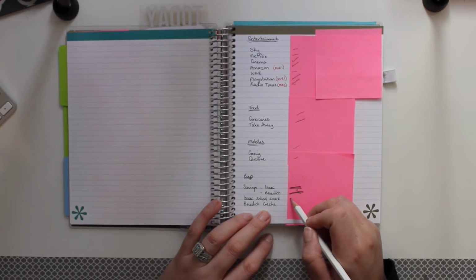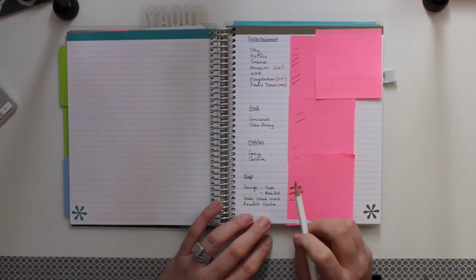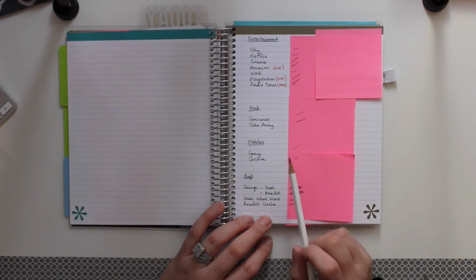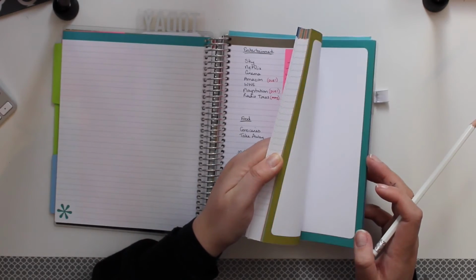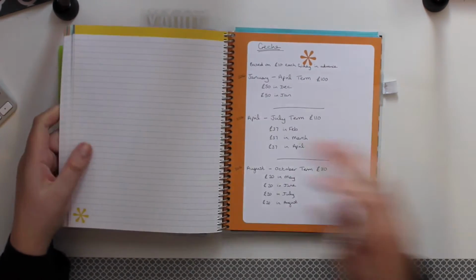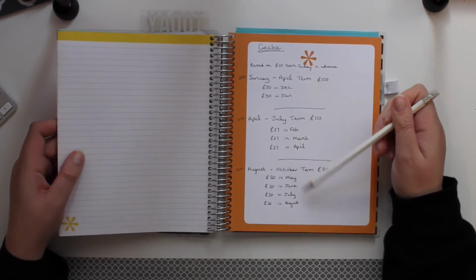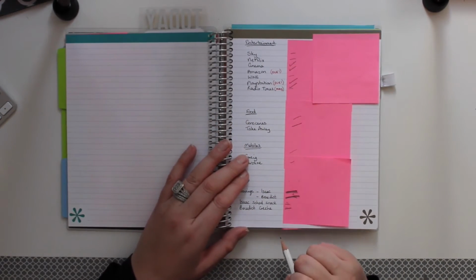My son has to pay for his snack at school, so that comes out every month, and so does my other son's creche. Isaac's school snack, I work out based on how many weeks there are in the month and take that out and put it into an envelope. The creche I work out in advance. I know when we're going to have to pay and how much, but it varies throughout the year. I've actually written out the terms when he'd need to pay, so I have how much I need to take out in each budget month. So that comes out and goes into an envelope.